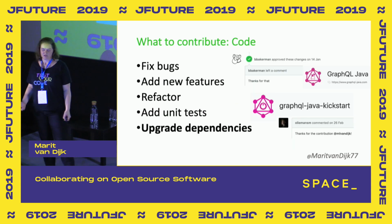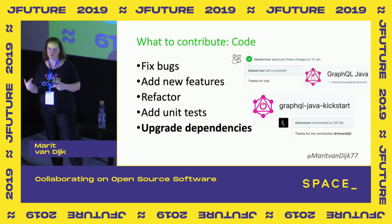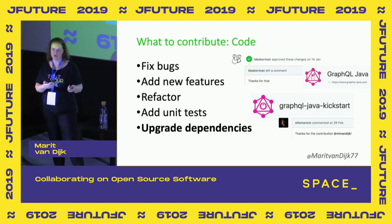You can update dependencies to the projects that you're using. For instance, I got a notification through GitHub that a Jackson Databind version had some security issues, and I saw that we were still getting that in one of our projects through GraphQL dependencies, so I sent a merge request to those projects to update that Jackson Databind version, and that's a relatively small change that you can do. You fork the project, make the change, do the PR. It might take you 10, 15 minutes.